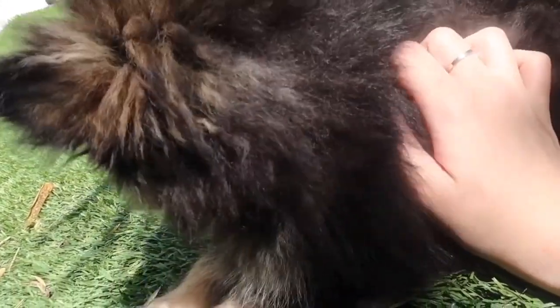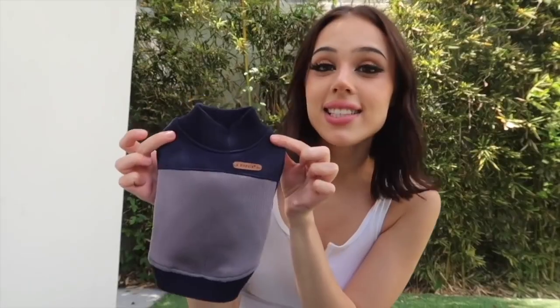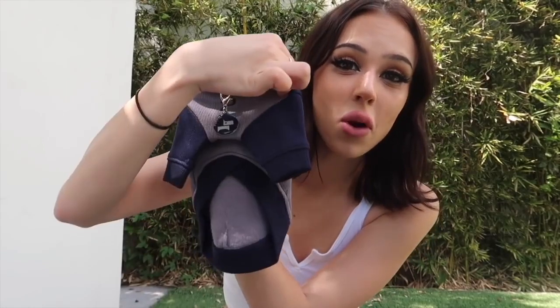Ready to leave soon? You guys, also because it's so freaking cold in airplanes, I wanted to get Arthur a little sweater so that he can be warm in the airplane. And I just want to show you the sweater because it's literally the most adorable thing I've ever gotten him. This is the freaking sweater. Is it not adorable? It's actually really warm and so cute, and it fits him perfectly.